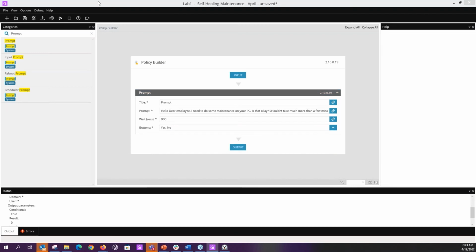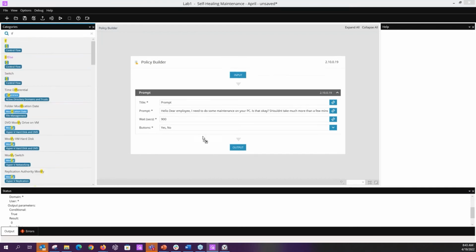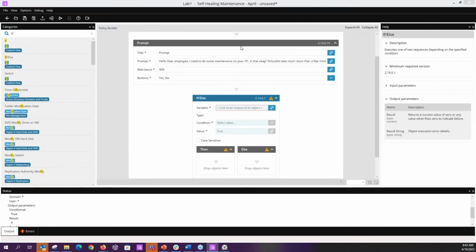And then from there, I'm going to split my logic. Okay, like earlier, I'm going to look for my if else. Now, what I'm going to do, and I intentionally didn't tell you about the links to the right-hand side as I was going through, because now's that time. So what I want to do here is, based on those button responses of yes or no, do a then or else, right? So what happens when they click yes?